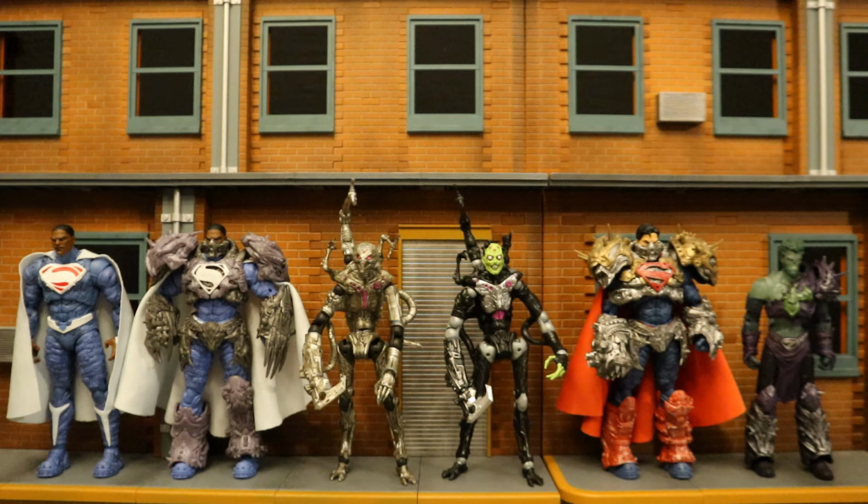Now let's check them out. Next is some other recently released McFarlane DC Multiverse figures. Here they are, next to the rest of their wave. This is the most recent Page Puncher wave.